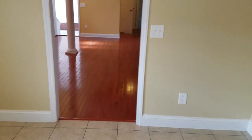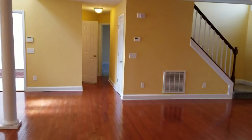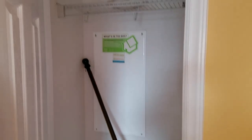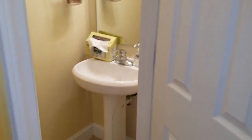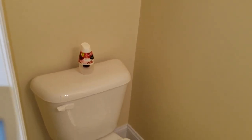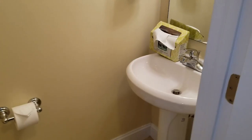Yeah, I'll take care of that squeak. So we'll come in here. On the right-hand side, there's a storage area here, a closet. Put jackets and stuff like that in here. You know, not too much going on in here. We have a downstairs bathroom right here, a half bath. Beautiful pedestal sink. I love it. It smells nice in here too. Very well maintained. And here is the laundry room.